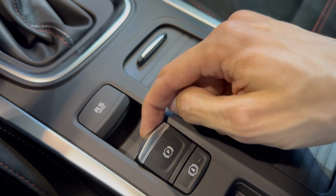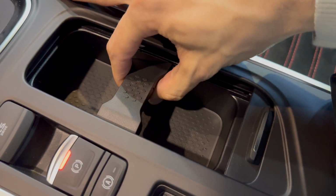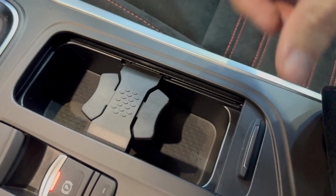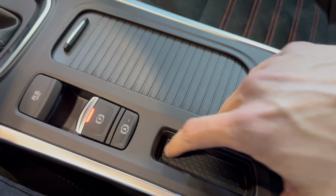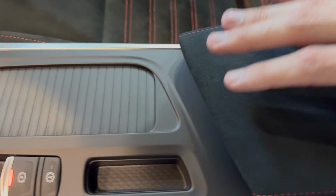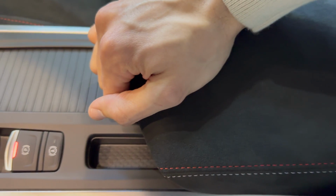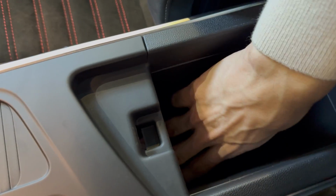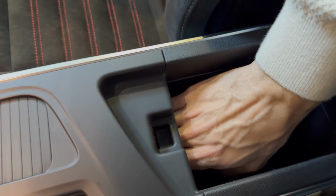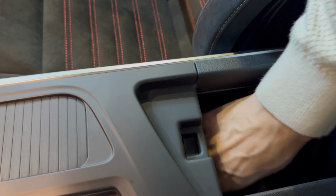Driving modes, electronic parking brake, auto hold, adjustable cup holders, rubberized bottom. This one's also rubberized, and also a little space there. This one's soft, Alcantara padded, and it has an extension. Press here, go up, and there's a lot of space. Even going inside, you can see how far that goes inside.